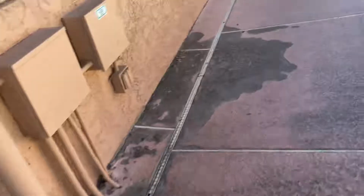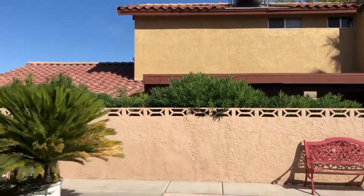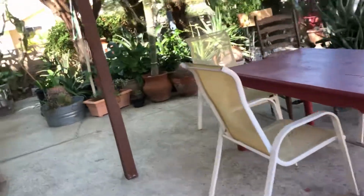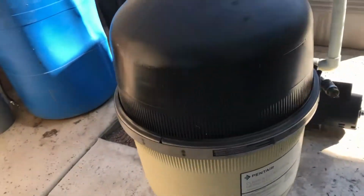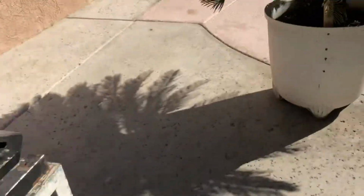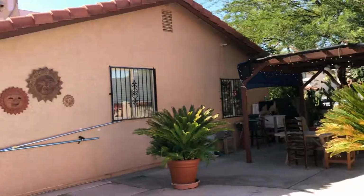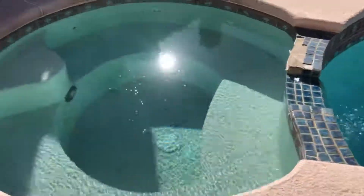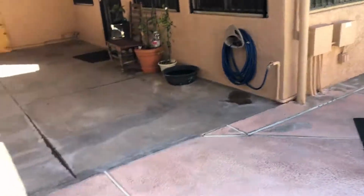Spa, plaster needs doing, new spa and plaster doing on the floor. You got 2-story at the side of you, but there's not many windows. And the pool equipment. Filter's decent, not a point to it. Top power.